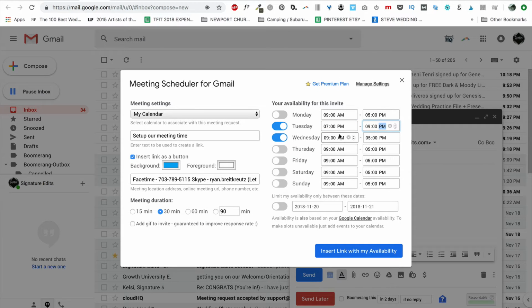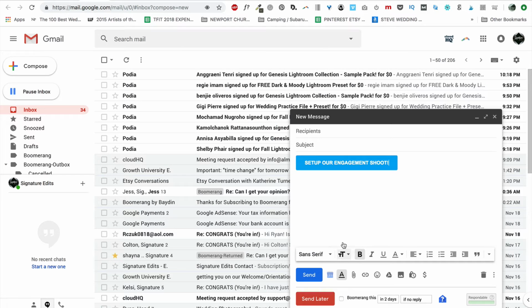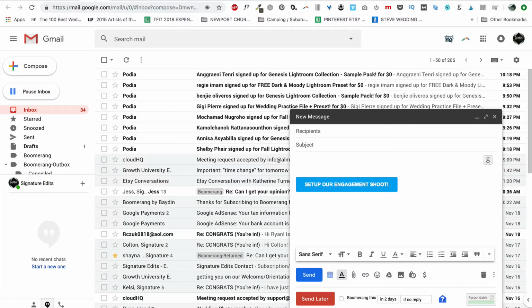And I'd go through, I'd fill in my availability for different shoots during the week, and then I would insert link with my availability, and I can enter my different info in here or set up our engagement shoot, insert link, and just like that, I would have a nice little button here, bam, and I can send later tomorrow morning using my Boomerang plugin.